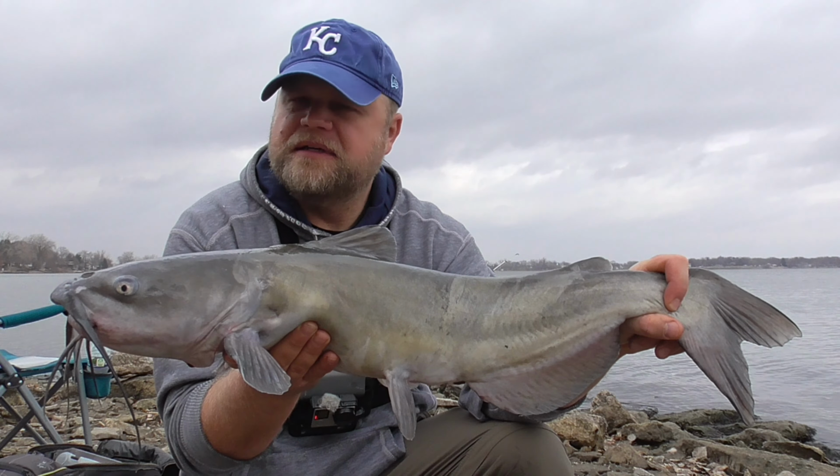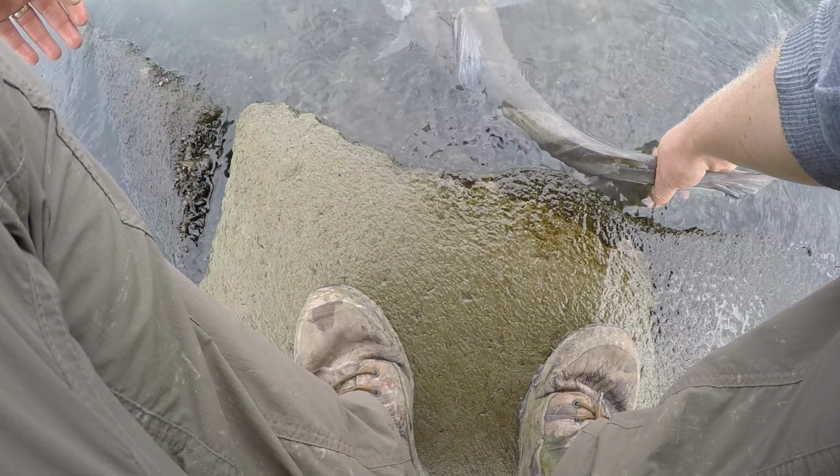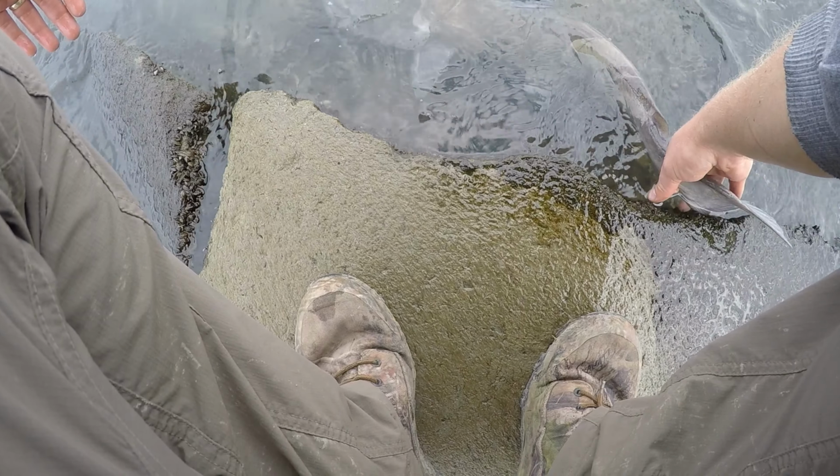Stick the head in the water and let him recuperate for just a little bit here. I'm not moving him, just letting him do his thing here. Yeah, you gonna go? Yeah. Nice. See you when you're a 14 pounder.